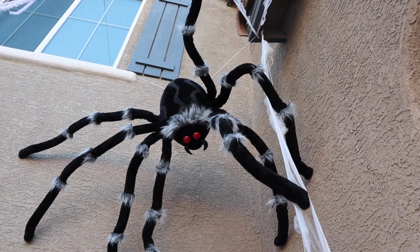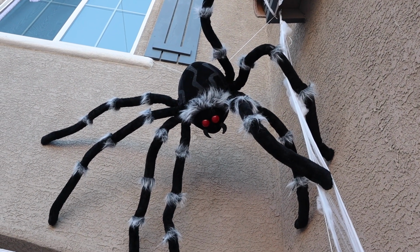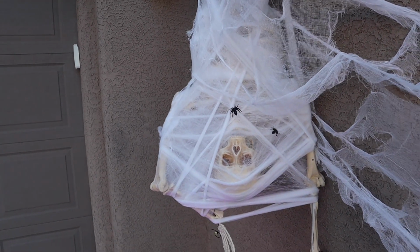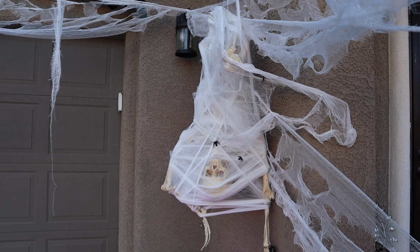So you may recognize him. We actually took him off of the landing in our house and brought him out here because we just thought it needed something in this corner. And we wrapped up a skeleton in some webbing to make it look like he got trapped and he is about to be devoured.